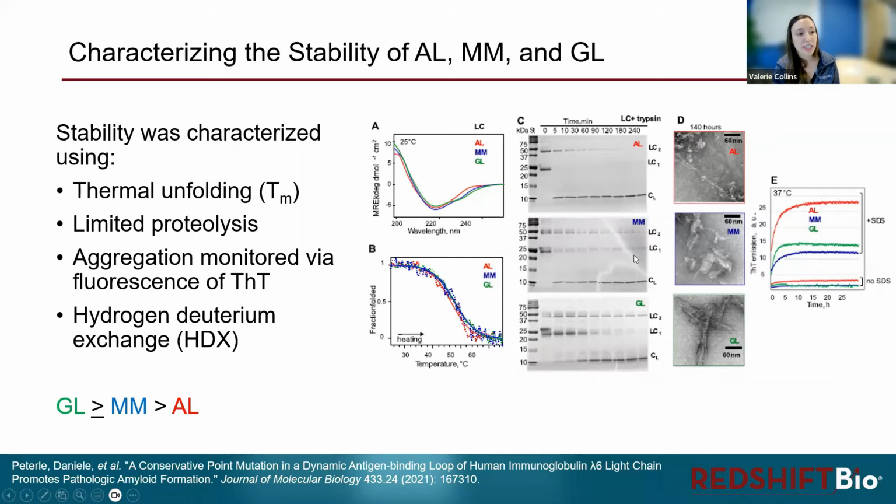In the middle here in figure C, they are showing the proteolysis by trypsin across time. So the AL sample is digested very quickly, same with MM, but GL is more protected and is more resistant to degradation. Samples from the 140 hours of degradation are shown here in transmission electron micrographs, and this shows the amyloid fibrils that are formed. And then over here is fluorescence emission by ThT across time and agitation. And you can see the highest increase in fluorescence is due to the AL sample, which means that we have the most aggregation in that sample and much lower in MM and GL.